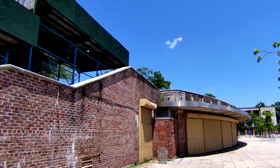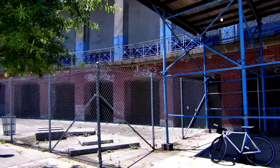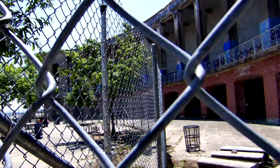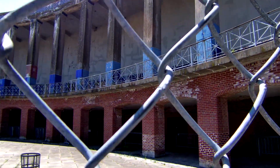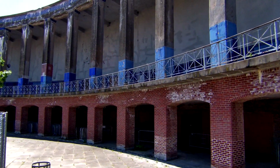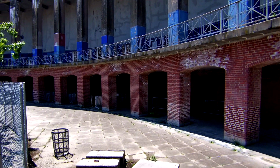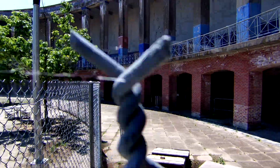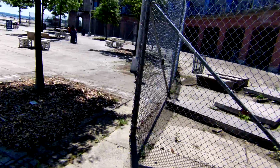And there's a lot of red brick construction. That's where we just were, up there. You can see the construction materials. Let's try to see over the gate. I didn't climb up, the camera's on a stick. Let me get my bike. Let's get closer.